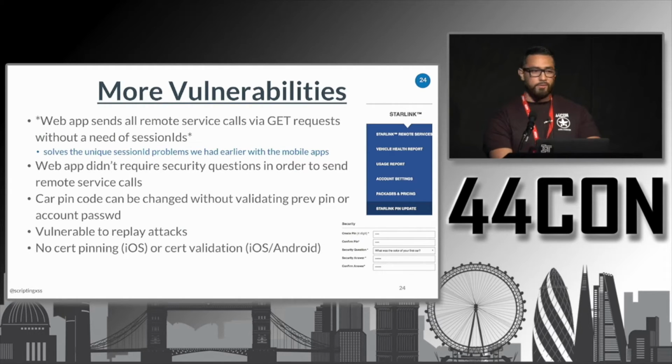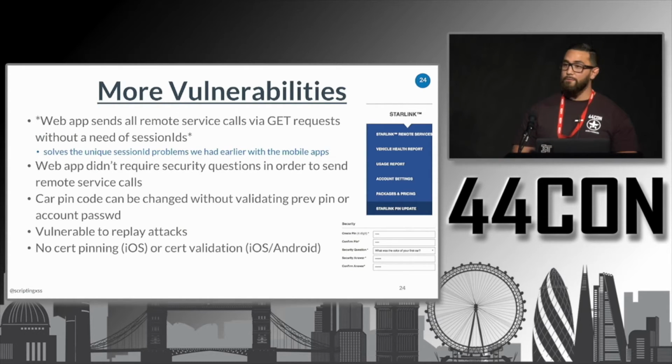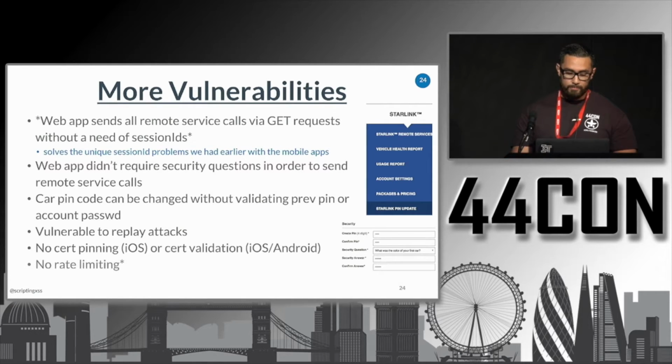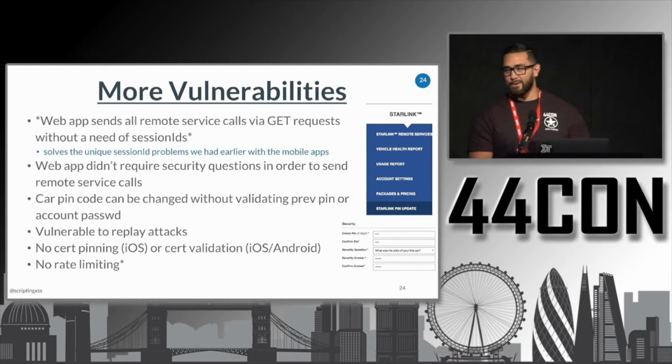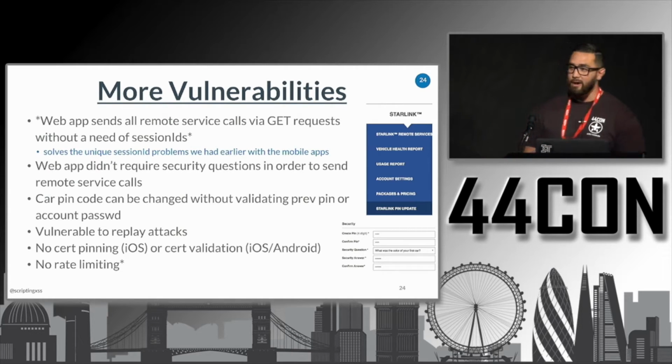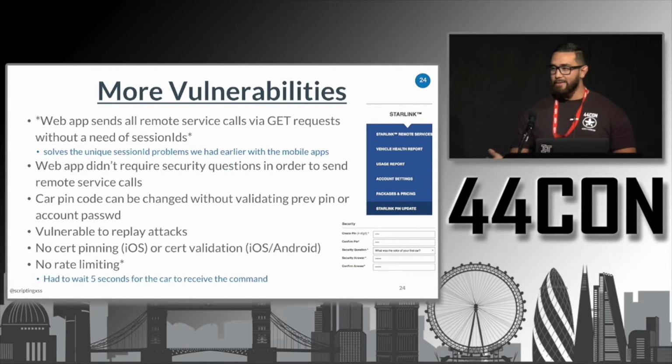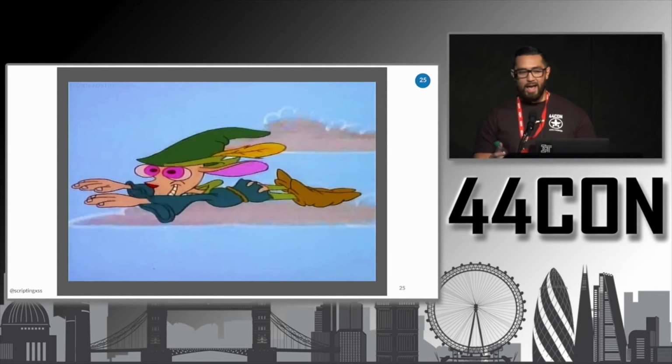And there was no certificate pinning or cert validation. No cert pinning for iOS, but for Android there was, oddly enough. But you can still proxy the traffic because there wasn't any certificate validation. And no rate limiting. So you can keep sending these calls as long as the car is going to accept the calls. There is a tiny delay. It's like 5 seconds, but that's because it's going through AWS, coming back down. It's already making the call and processing it. So nothing crazy. So at this point, I'm like, yes, I have everything I need.